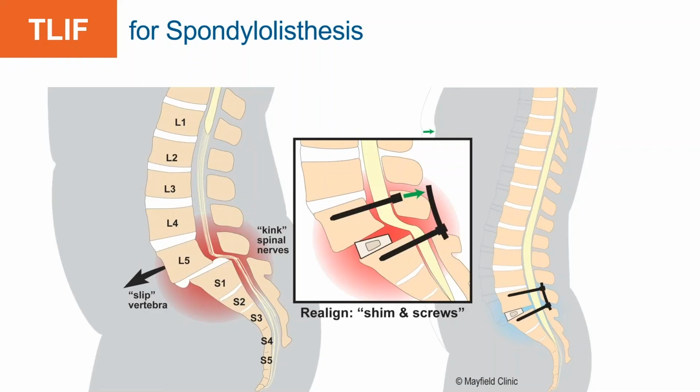Treatment for spondylolisthesis, we talked about, was the kinking. You go in, decompress things, place a graft, place the screws, line the bones back up, take the pressure off the nerves.